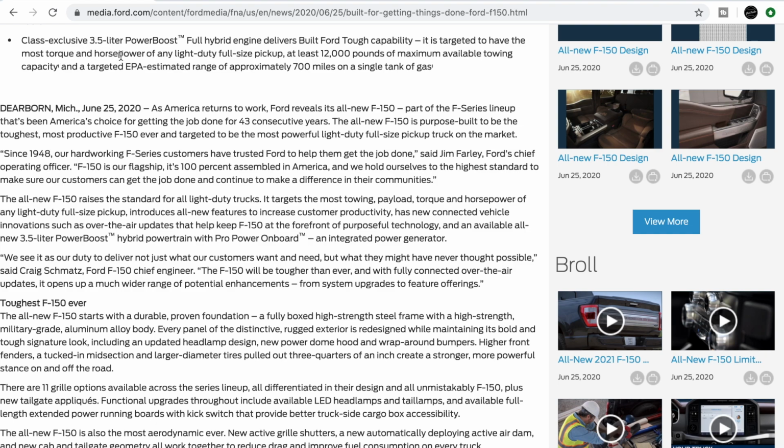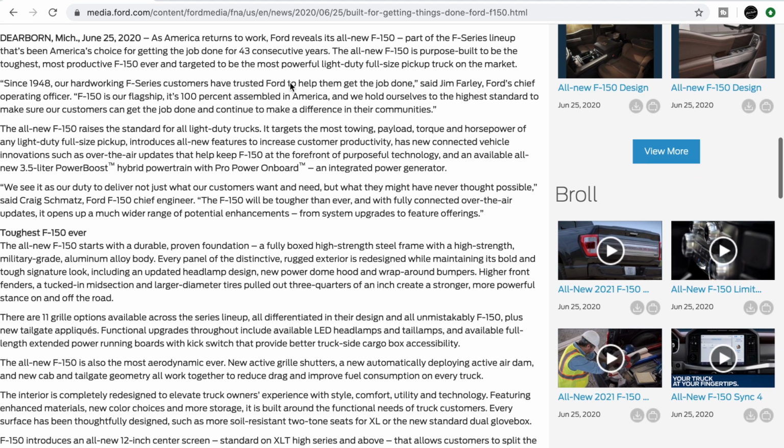Okay, so class exclusive 3.5 power boost. So it's a 3.5 liter twin turbo V6 with a hybrid with a battery. Okay, which is regenerative brakes. So when you hit the brakes, it charges the battery back up. We know that it's like a Prius, except it's cooler, and it's got a 3.5 liter V6 turbocharged. So it's going to have a ton of torque plus the power from the battery. Very cool. It can tow 12,000 pounds. It can have a range of 700 miles.